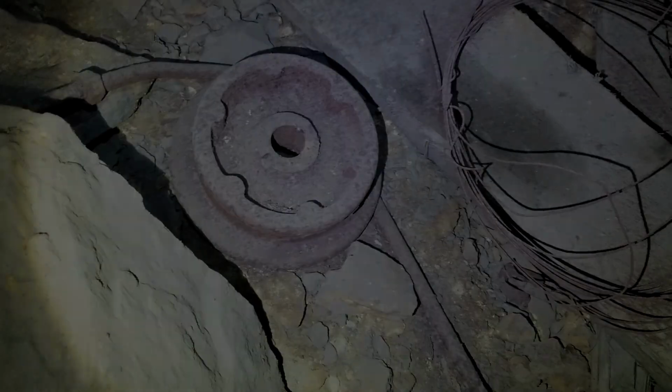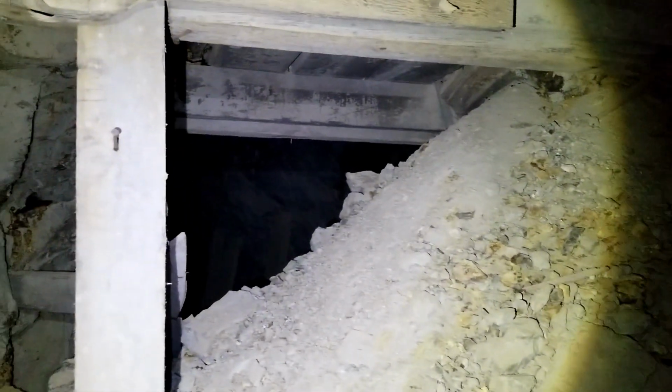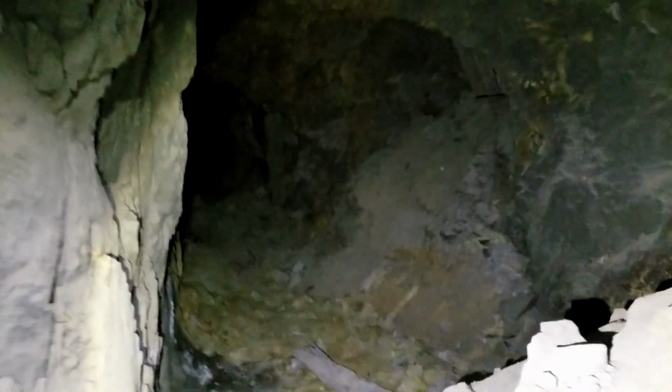Head on back to that junction. Look at the size of that. That's a big ore cart wheel. And they got track down here too. Wow, I wonder if that loops around. There's an ore pass, busting at the seams. I hope I don't sink in any of this stuff down here. Another ladder going up.